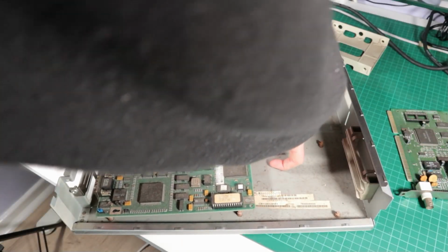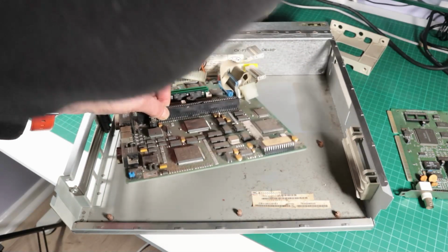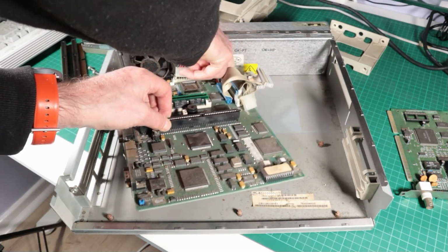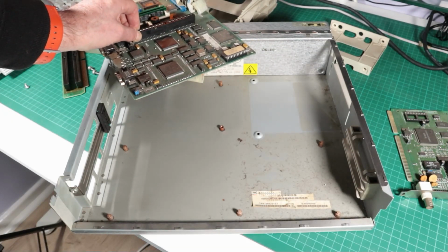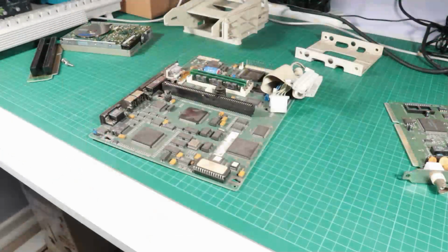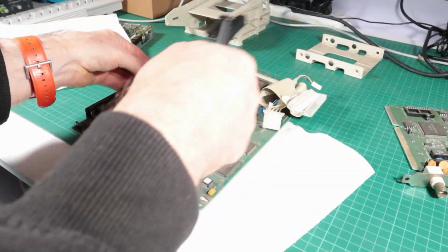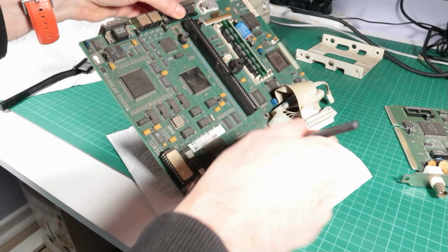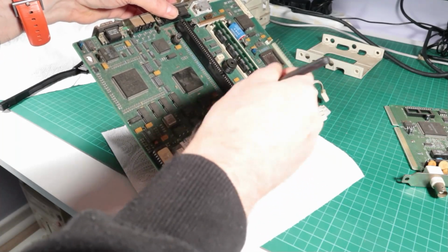And yeah, once that's out, the motherboard just sits on 4 little keyed posts. You just slot them out, remembering to disconnect the proprietary power supply, and then the whole thing just pops out. So as I said before, the main issue here I think is just dust, so I'm just going to give it a damn good brush with an anti-static brush, and hopefully that'll do the job.